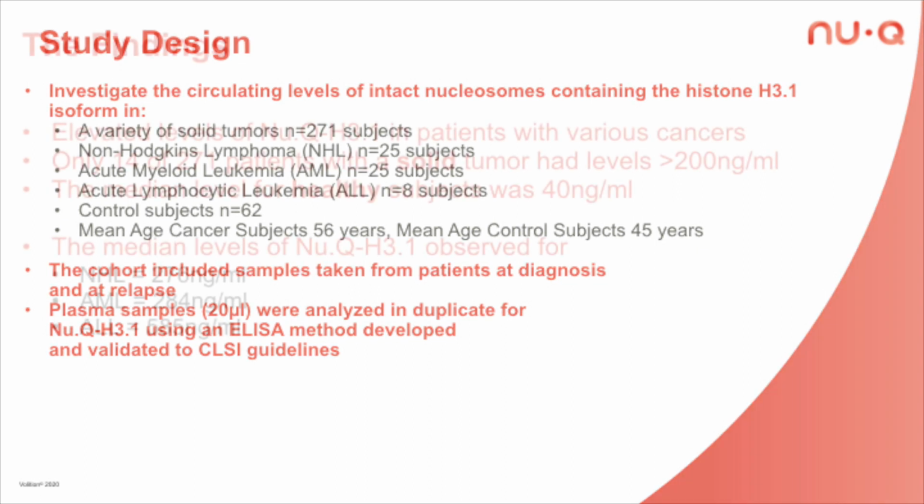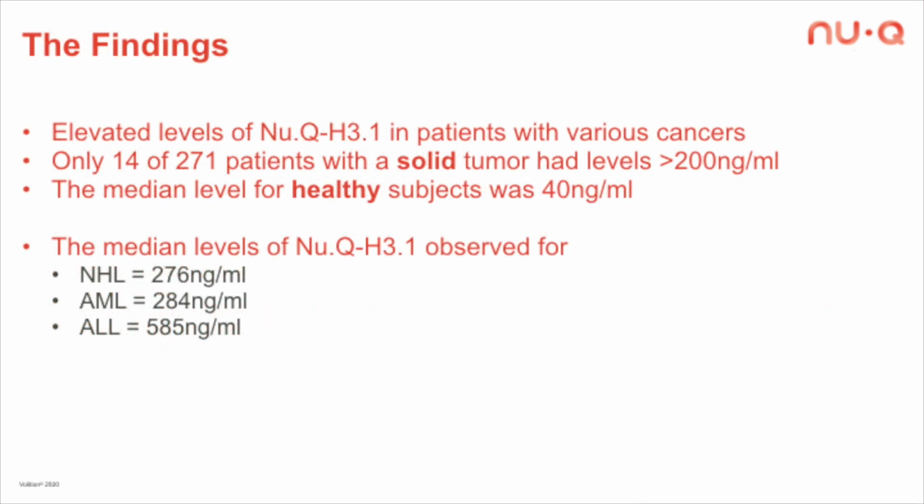standard CLSI validated ELISA. Here, if you look at the bottom figures first, you see the median levels of circulating nucleosomes in non-Hodgkin's lymphoma, acute myeloid leukemia, and acute lymphocytic leukemia were all greater than 200 nanograms per milliliter. While the solid tumor level was also elevated above that of healthy patients, only 14 of the 271 patients with solid tumors exhibited levels of greater than 200. And you'll see that the healthy control patient levels averaged only 40 nanograms per milliliter.